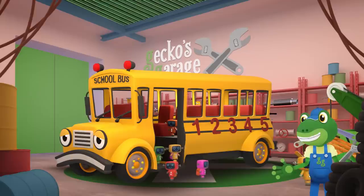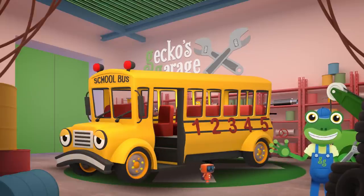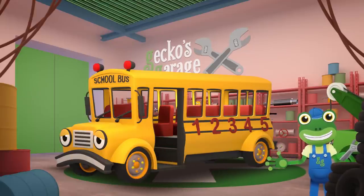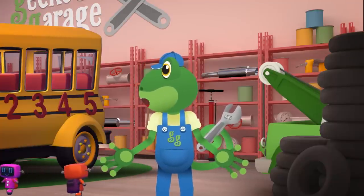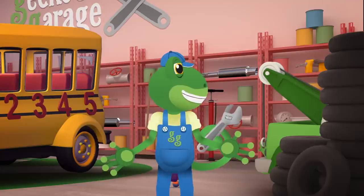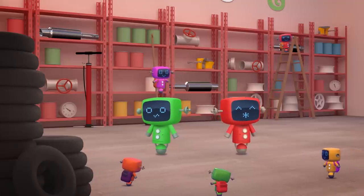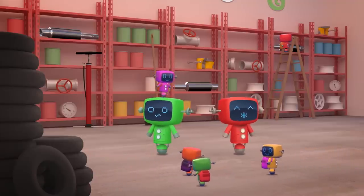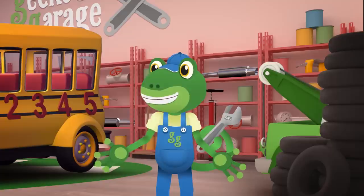Now the old doors have come off, the mini mechs can get out. But now all they want to do is play and run about. Careful now, don't touch that! Watch out for that hole! Red and green mechanical, get these kids under control! Green and red are struggling to keep those mini mechs from being silly.